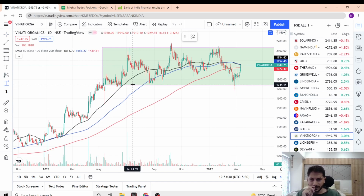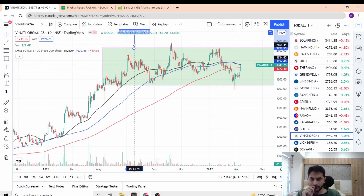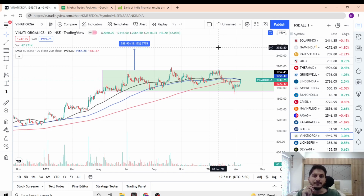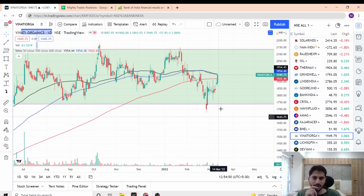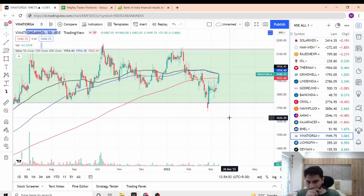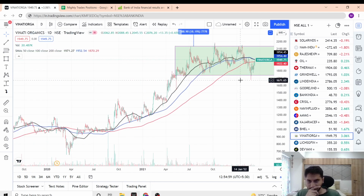From a target perspective, if it were to break out on the upside, you could see a very quick and very sharp up move of 18% if it gives a breakout. If it doesn't, it'll just keep consolidating here or give a breakdown. So that's the view on Vinati Organics.